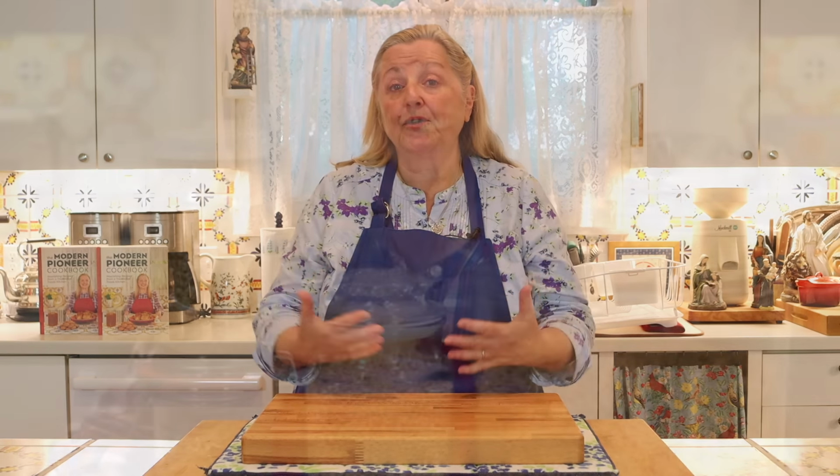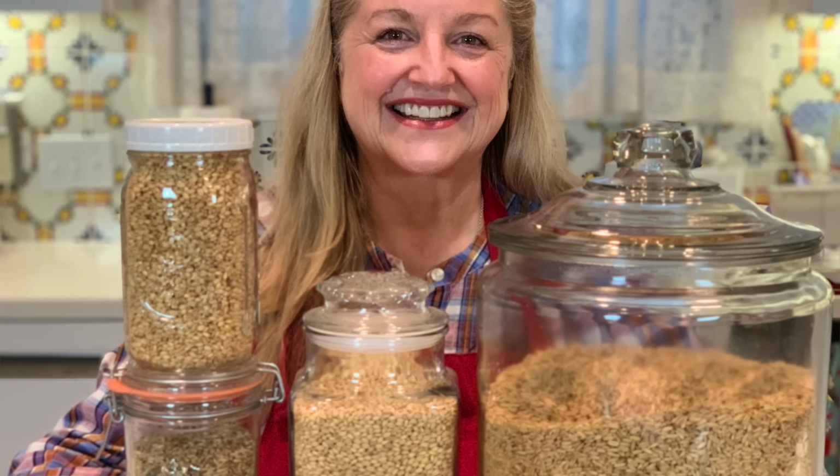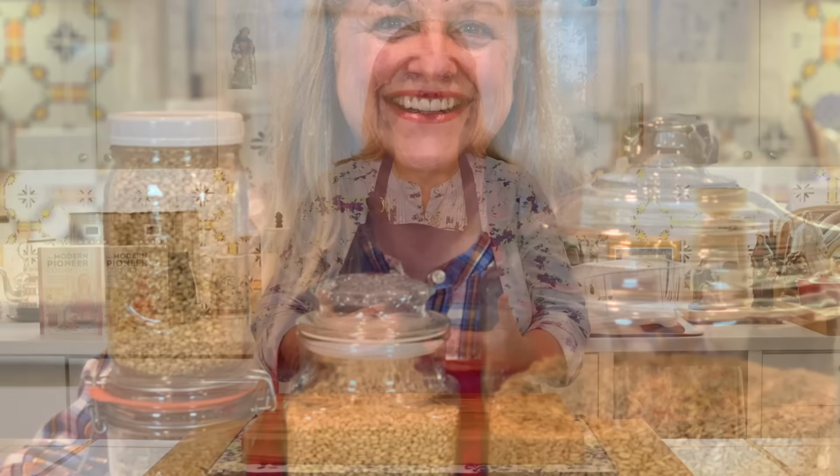But what do we do in a traditional foods kitchen? We may bring whole grains into our kitchen, and we may make whole grain breads, but we might find that we have trouble digesting them. And then we may read that even whole grain breads can cause inflammation. Now what are we supposed to do?